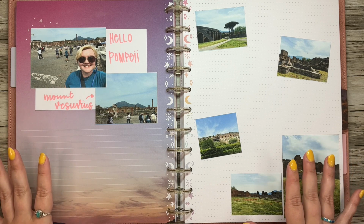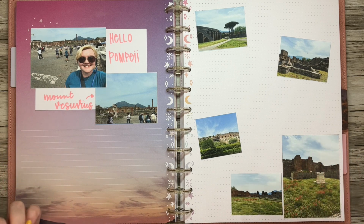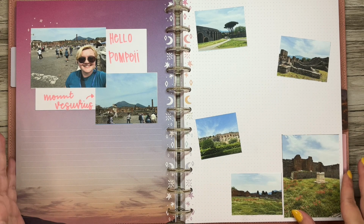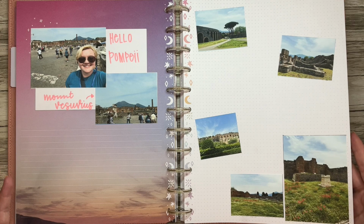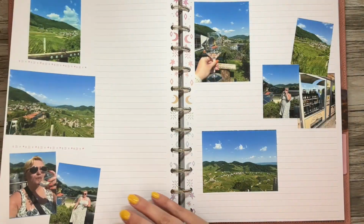I have been before, but honestly, I wanted to go again because I think that it's stunning and I really enjoy it and I like the history of it. And as I'm sure I already mentioned, I'm a huge history nerd in the sense of, teach me all the things, I want to know them. So definitely enjoyed Pompeii when I got to go.